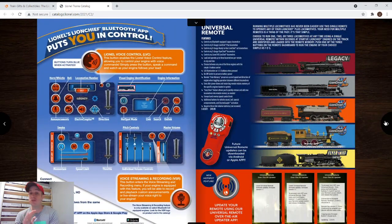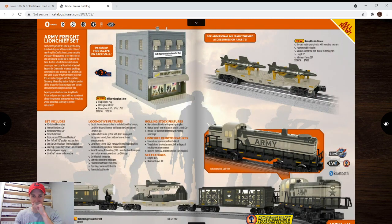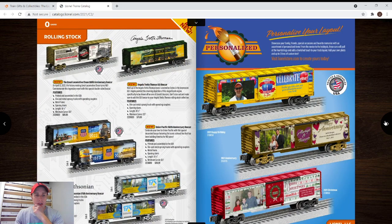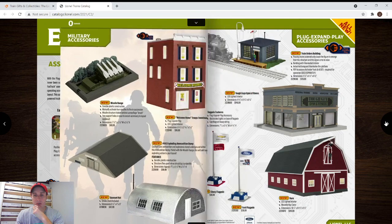Getting into O-gauge, I'm just going to flip through this really quick because I don't buy anything O-gauge. Everything I buy is scale proportion, but that doesn't mean that there's not cool stuff in here. They're doing the Genesis engine. Again, this might have been an MTH tooling, if I'm not mistaken. And the Hudson's on the left. Those are nice. An Army train. Some ready-to-run sets. Yeah, these personalized boxcars, not really for me. And some accessories.